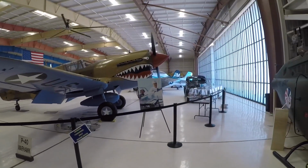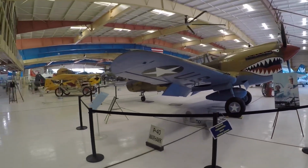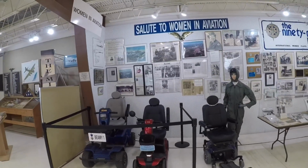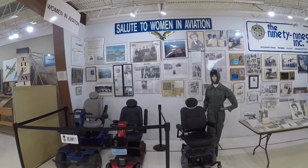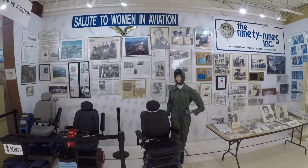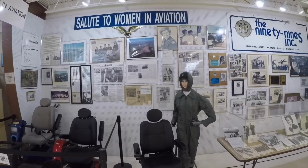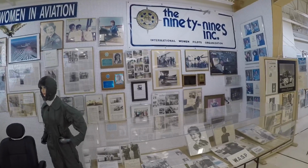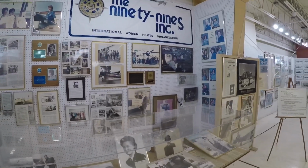You can see this is a huge hangar, and they have a lot of airplanes. They have some awesome automobiles. Right here, as soon as you enter the museum, to your left, they have a salute to women in aviation display. They have various pictures and articles of pioneer women in the military that became air pilots.